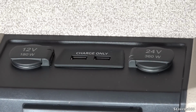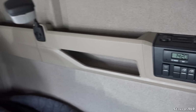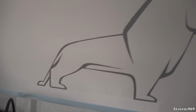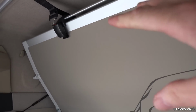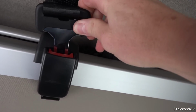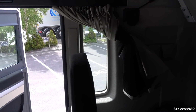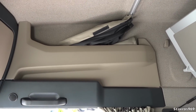And up on top there, very handy, we have 2 USB outlets, 24 volt and 12 volt socket, and all around the back wall there, storage. So I like the Lion logo there on the top bunk as well, and we can move that down quite easy as well. So it's always great to have your second bunk, and you can also click it in here as well using your belt there. Keep it nice and safe. So yeah, I do like this second window here as well. Now on the XXL you will get a 3rd window up here, so that's quite nice to have.